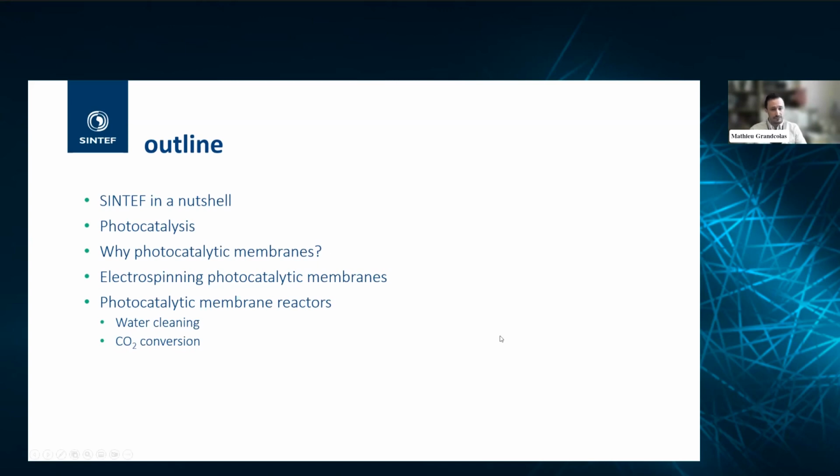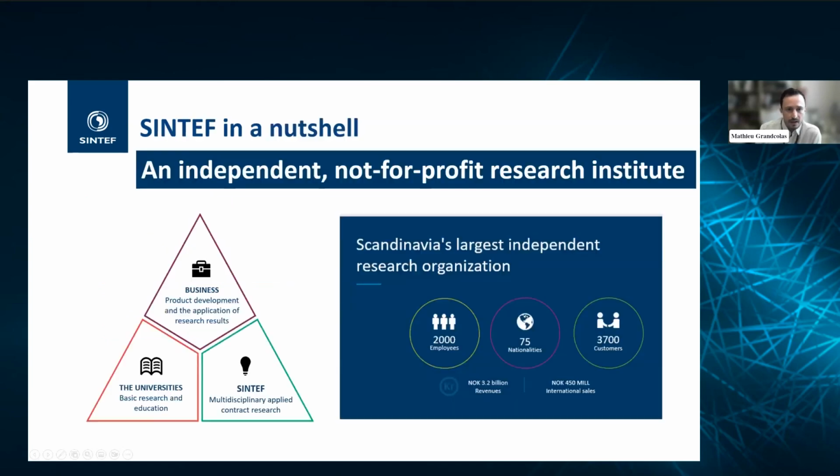I will go through the different membranes. I have them with me also. I brought a few so we can discuss things. I will try to show you as clearly as possible what we are doing. I think Ivan already introduced Sintef, but we are an independent, non-profit research organization.